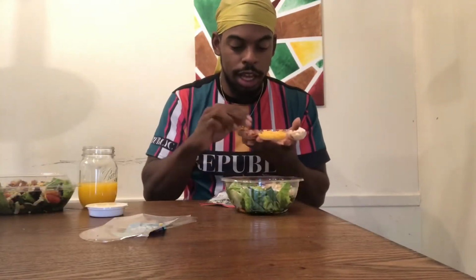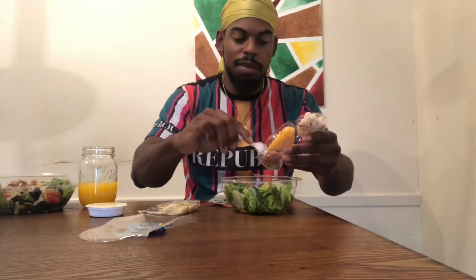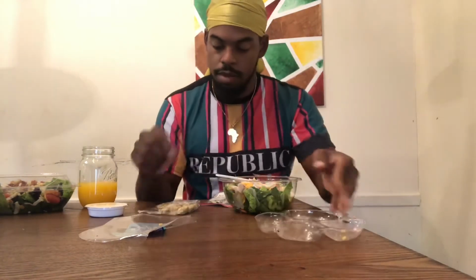Time to open it up. I like how they portioned my size. Bacon, cheese, chicken. Oh, I got the croutons too. Perfect. Watch this. Let's make a masterpiece, shall we? Ooh, delicious. Put the chicken right there. Perfect. Okay. Add the croutons.